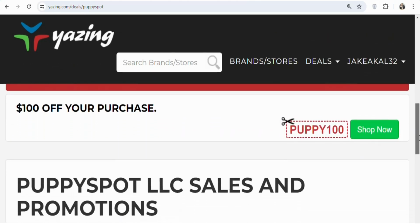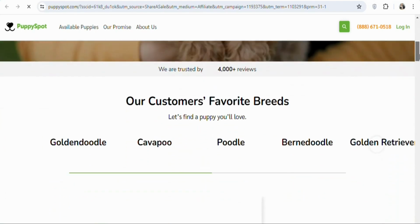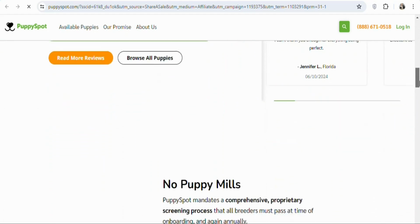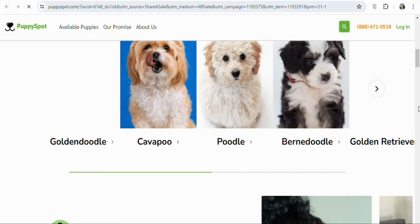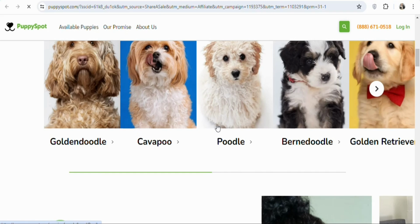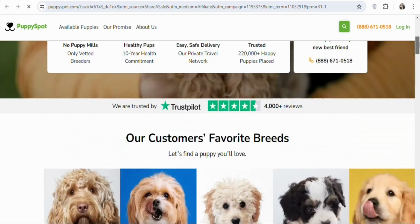Once you scroll down, you have to click right here, shop now. Once you click on it, you're going to be directed to the offer website, and you're going to see a page like this. This is the main offer website. You can see they have a lot of different things on the website. These are different breeds of puppies that your potential visitors can select and then make a purchase. So any of them that your potential customers purchase, you are going to be earning money.